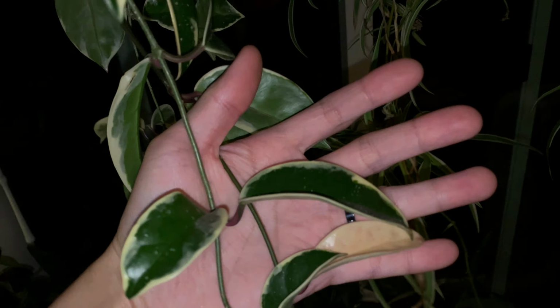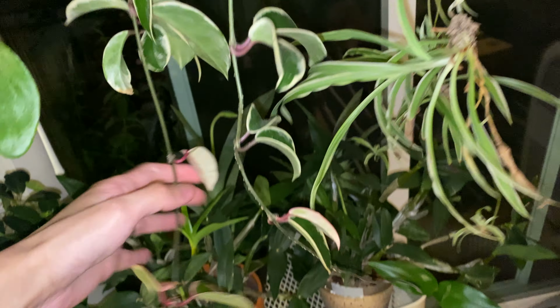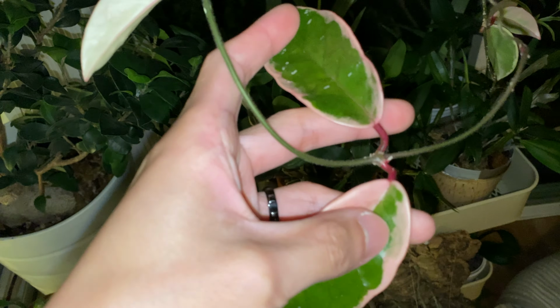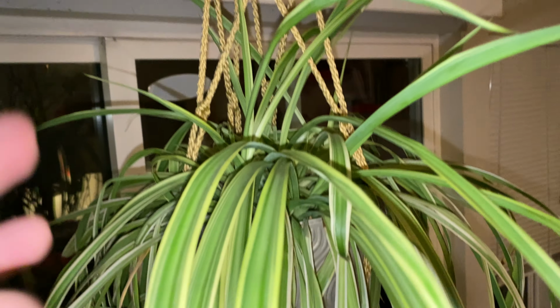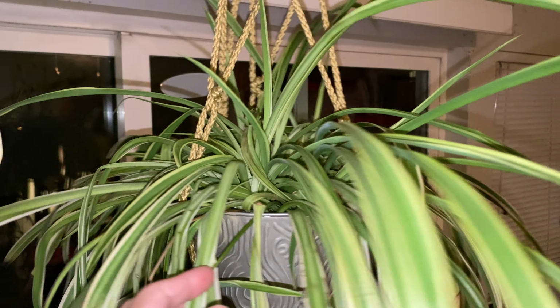I'll show you a few more new leaves down here. Find them out right here. These pinker ones are the new leaves. And here you can see a new antler frond forming from the fern. And the spider plant is actively growing. Here you can see a bunch of new leaves.